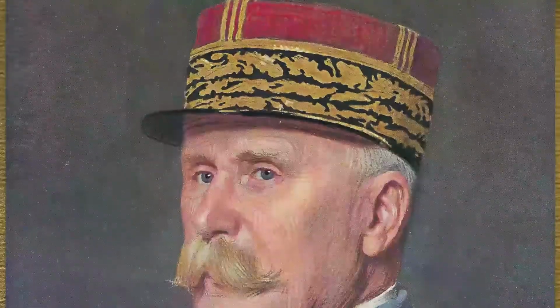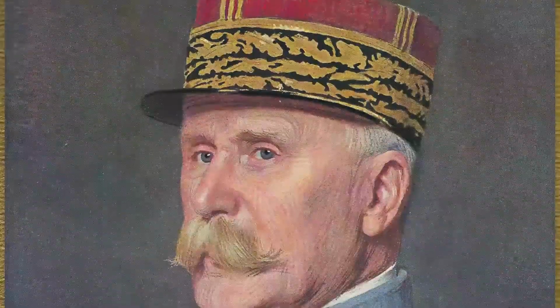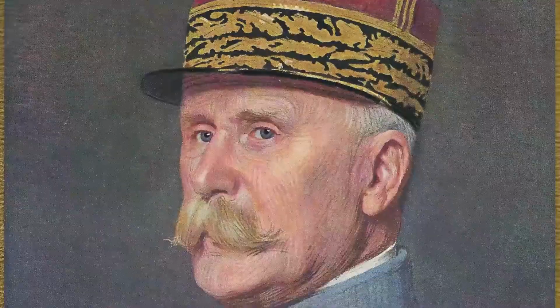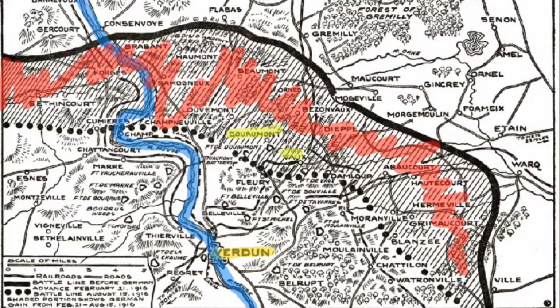But they brought in Henri Philippe Pétain. Even though later on in World War II, this guy would become the leader of Vichy France, and his name would become besmirched, tainted, and disgraced, basically. During World War I, he was a war hero. So he was put in charge of the defense of Verdun, and was actually able to keep the front line fairly stationary and stop the German advance for the time being.